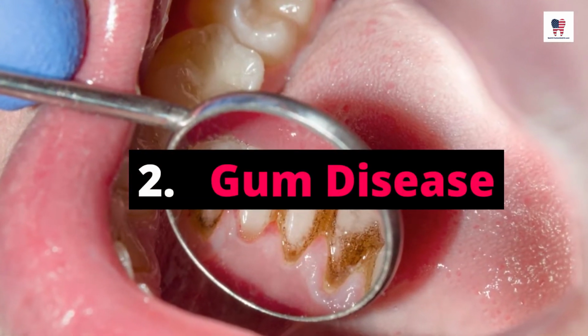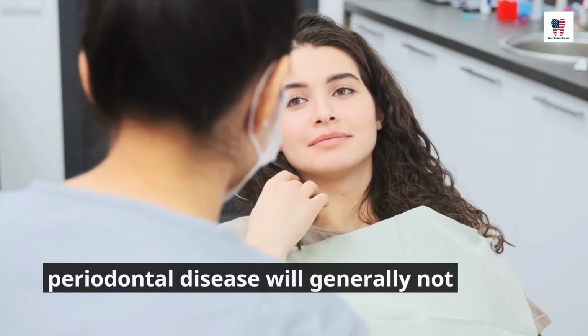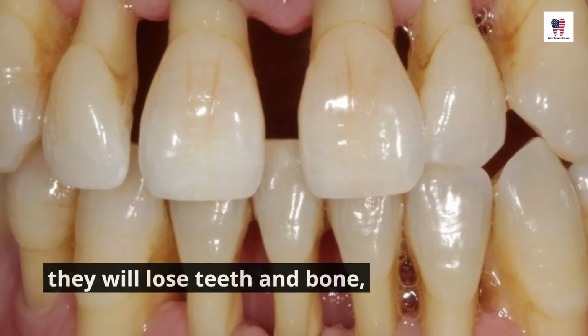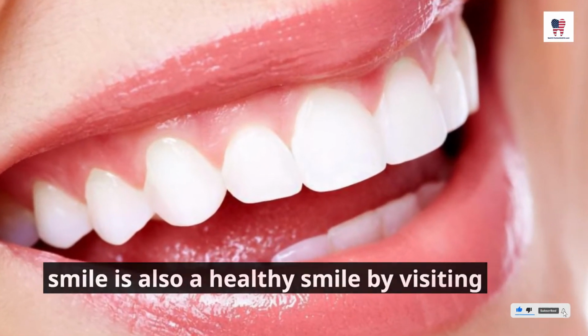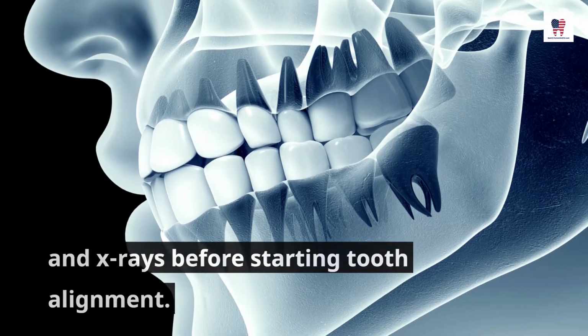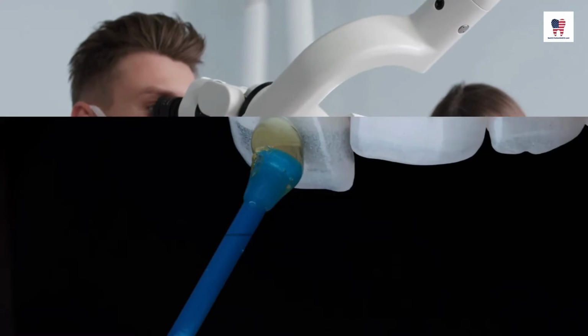2. Gum disease. A patient with gum disease or periodontal disease will generally not experience pain, but if left untreated, they will lose teeth and bone, limiting the options for restoring their smile. You can ensure that your straight smile is also a healthy smile by visiting a dentist for a thorough examination and x-rays before starting tooth alignment. Having a beautiful smile is not guaranteed by orthodontics alone.